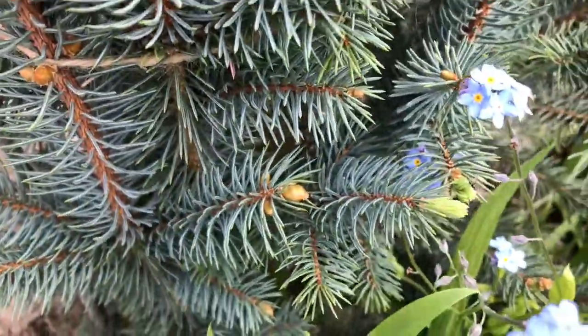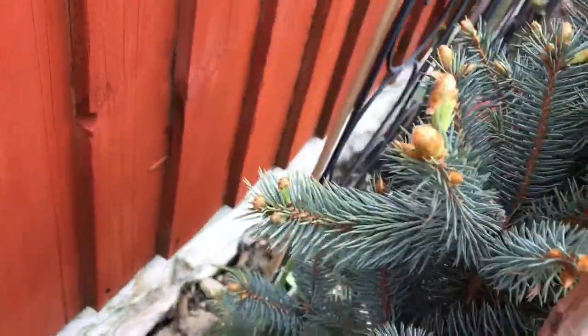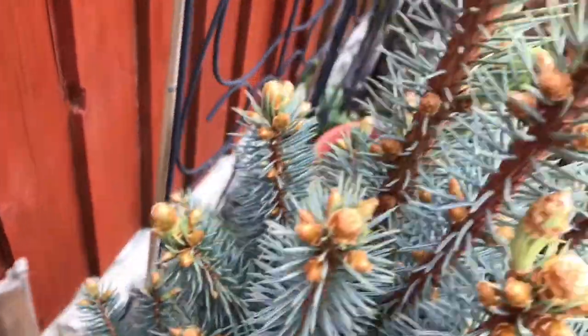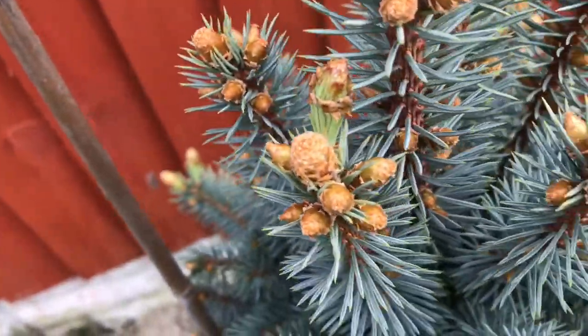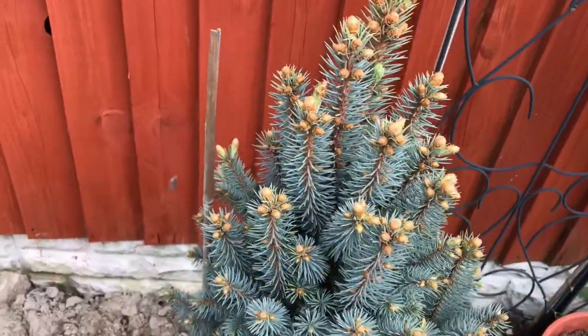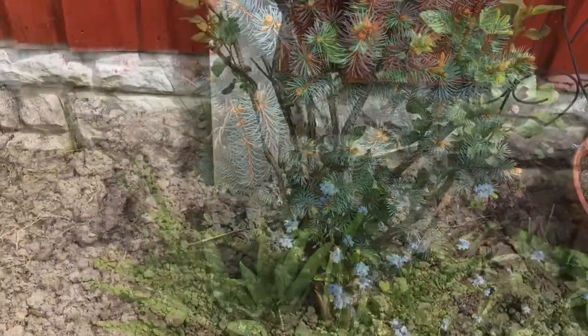But this plant is quite spiky. But I've noticed with the new growth, when it breaks out of its shell, it almost feels rubbery. It's got a gorgeous texture. Just absolutely love this tree, and it gives a fantastic contrast as it sits against the other plants in the garden. It's such a bright grey blue.